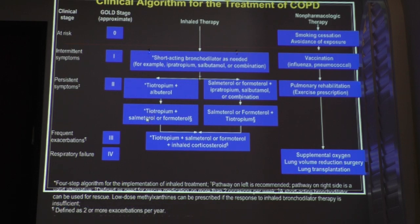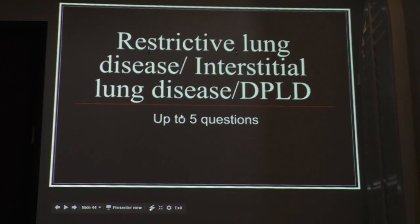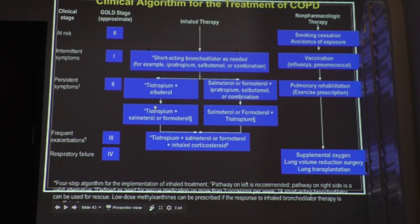What's the name of that capsule? Spiriva. Have you guys seen patients? It's like a little capsule you put there, you puncture it, and you inhale it. So that really made a difference in the way we manage these patients, because that actually associates with less use of beta agonist. Excessive use of beta agonist is associated with death in COPD patients.